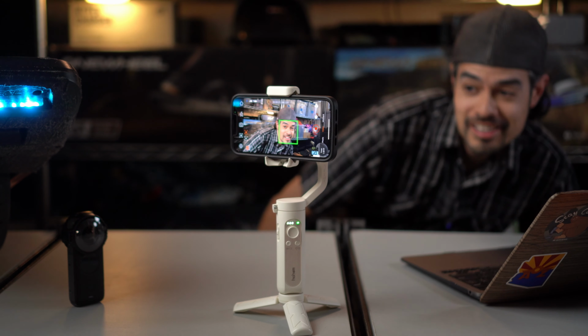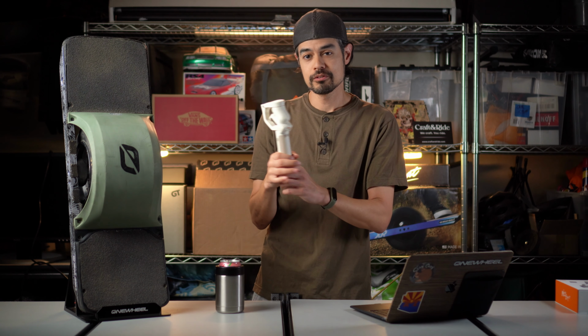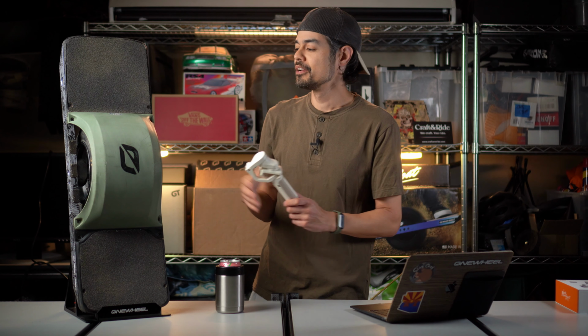And the other thing I really like about the gimbal is that face tracking capability. It can also do object tracking. You actually just draw a box over what you want it to track and it will try and follow it. I didn't have as much success with that, maybe because it's harder to see with the Onewheel as it's moving around between all the different objects that are passing by. But in a slower type use recording, I think it would work fine.